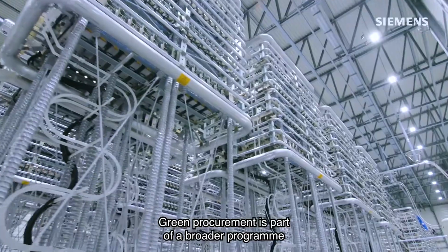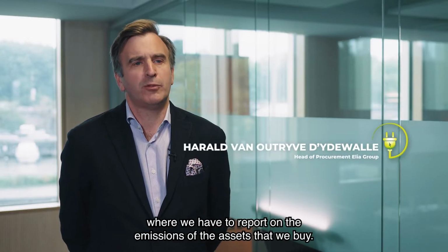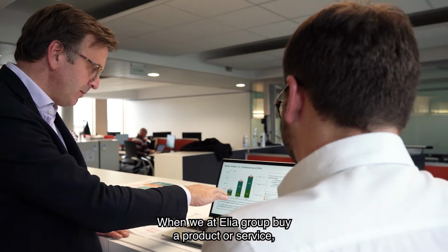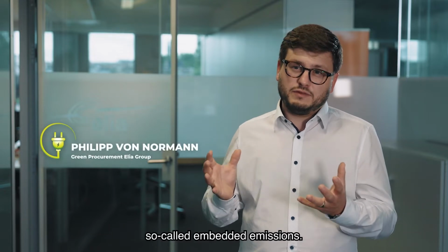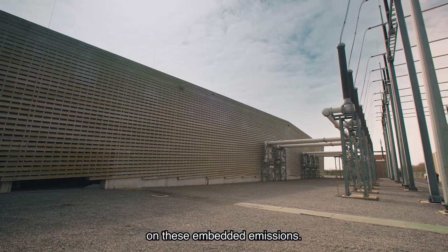Green procurement is part of a broader program called Act Now within EliaGroup, where we have to report on the emissions of the assets that we buy. So when we as EliaGroup buy a product or a service, we cause a certain amount of carbon emissions, so-called embedded emissions. And an internal carbon price is a way of putting a price on these embedded emissions.